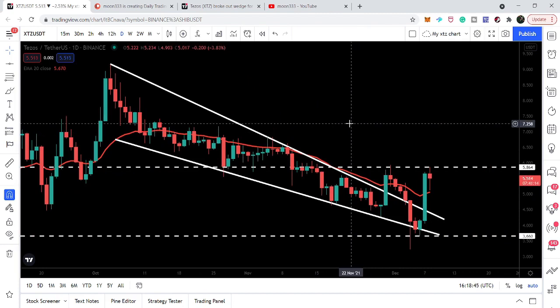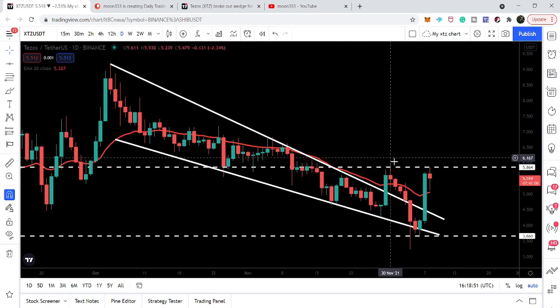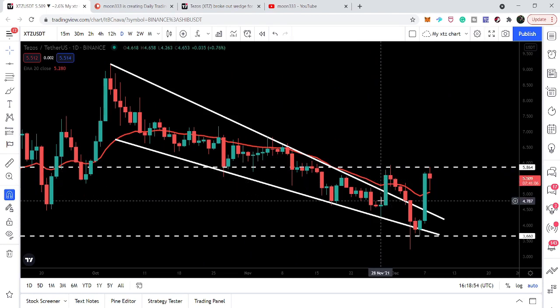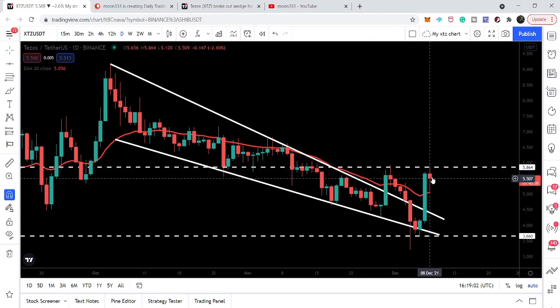And you would also observe that here I have placed a trend line that is in fact a resistance that the price line has found here. And recently when we had this previous fake out, the price line was rejected by this resistance that is approximately at $5.86, and right now the price line is again at this resistance.